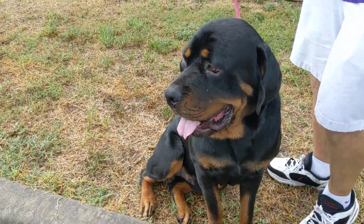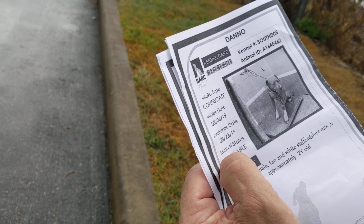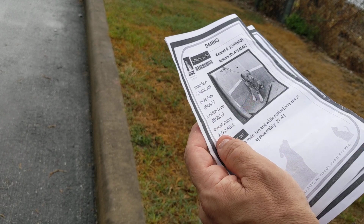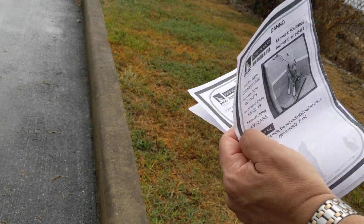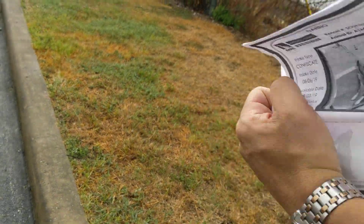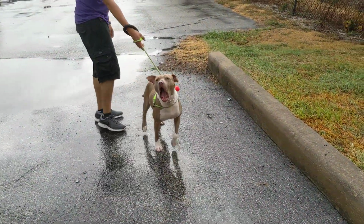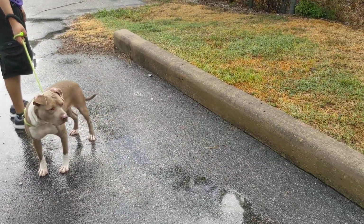Here's a kennel card. Mark has named them Danno. We might change it back just because it's confusing. He's 1645462. Confiscate came in on the 6th. Two-year-old male Staffy. He is heartworm low positive, and I think so is his sister. I think Ginger is also. So he's 47 pounds. All right, we're going to walk. And he's not neutered, and this guy is.